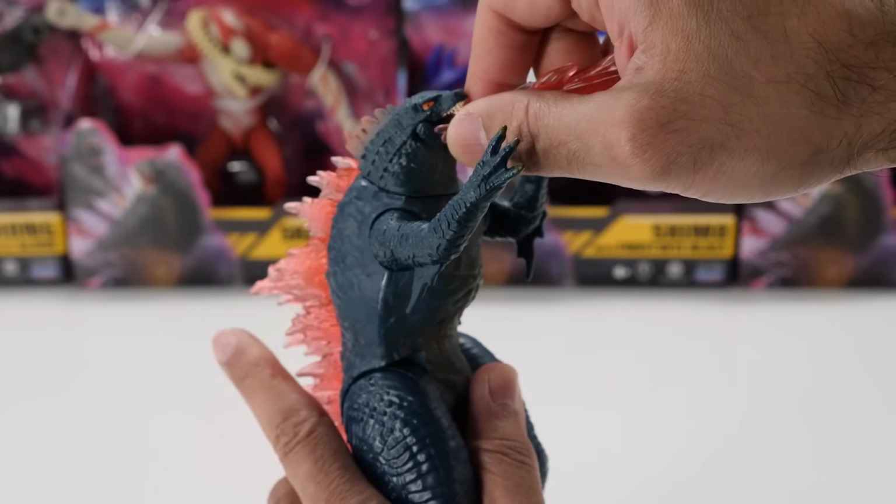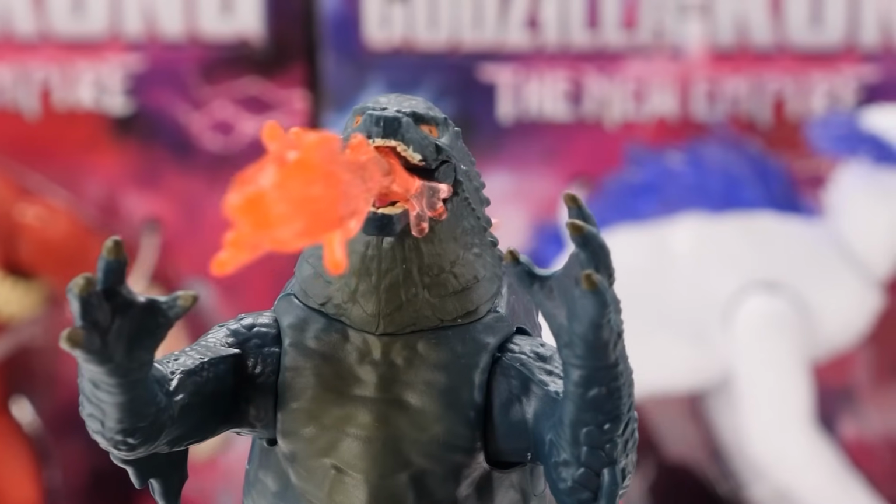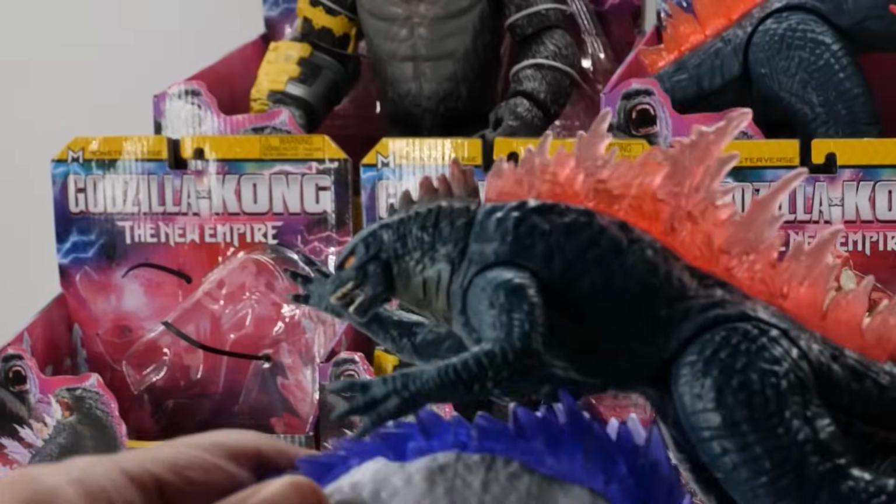Not only has his body evolved, Godzilla can shoot pink homing projectiles. Here's his new atomic breath accessory. Let the battle begin! Fight!